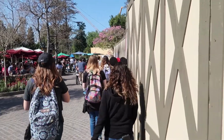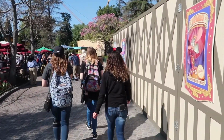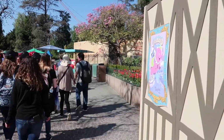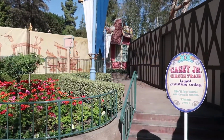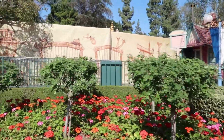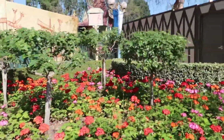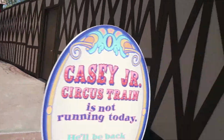Oh my gosh, the train ride's closed too still. So basically, Casey Jr.'s train ride, Storybook Land, and Dumbo are all closed for refurbishment. Everything on this whole thing. So they must be doing some major refurbishment to queues, rides, and everything. You could totally see right here that it is blocked off completely. So that's our Dumbo construction. Hold on, I need to check out... Let's see if we can find some more construction walls throughout Disneyland.